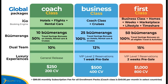Yes. On top of that, your business opportunity expands to being able to get your first 50 customers with your 50 boomerangs. You get 100% of the travel savings bonus that you're supposed to get on everything that you can earn a travel savings bonus on. And you get paid 15% in the dual team, as a promotion. Also exciting is that on those luxury experiences, you get a 2 weeks heads up. Yes. Right? It's like being invited to the private sale at Nordstrom. And it's $1,000 in addition to the $49.95, you get 800 commissionable volume points.